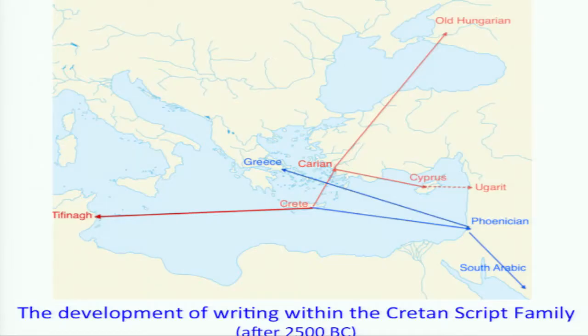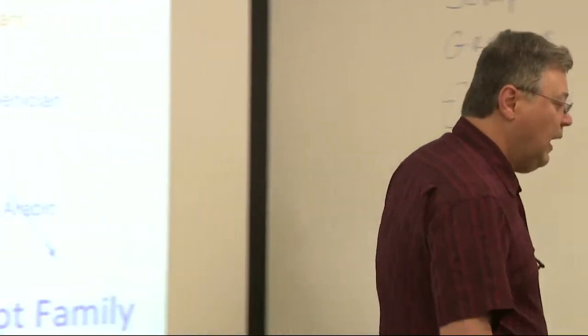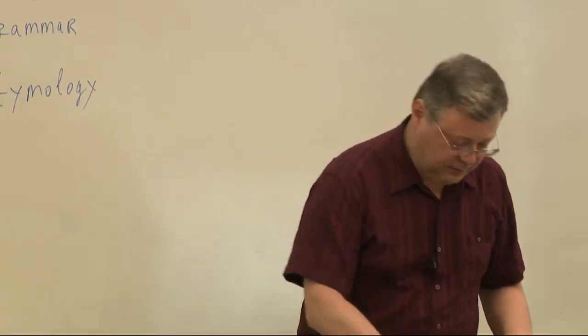Also the Tifinagh writing, which is the ancient writing in North Africa, Berber tribes. And then a blue branch here, which eventually affected the development of Phoenician, South Arabic alphabet, and came back to Greece in classical times around 800 BC. All right, so this is the picture that comes in from just the script comparison.